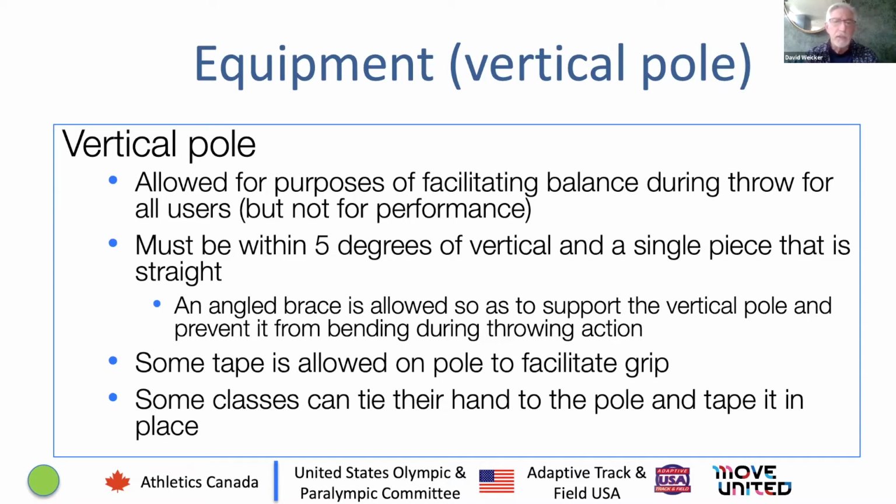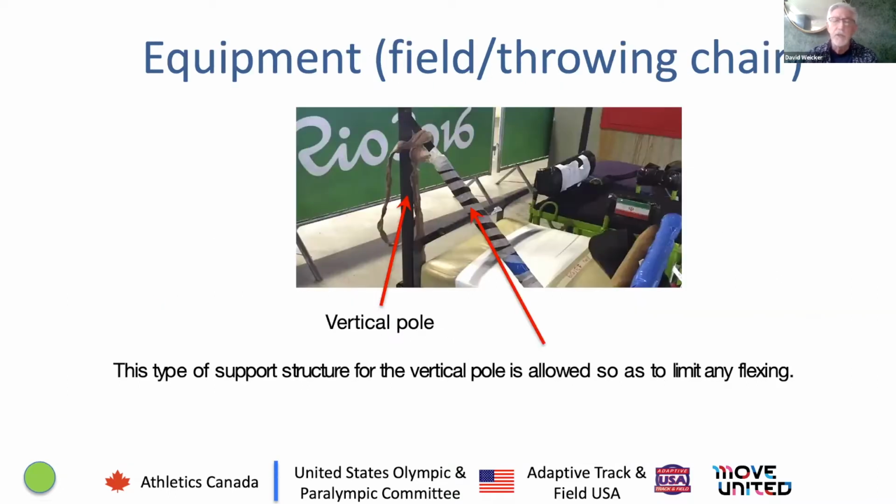Now, you'll also note that some tape is allowed on the pole to facilitate the grip, and in some classes, they can tie their hand to the pole and tape it to the pole so that it gives them a little bit more support. And these are athletes that do not have the hand function that many other athletes might have. So the next is an image where you can see the vertical pole on the left, and you can see the support structure on the right, which allows the athlete to ensure that their throwing vertical pole doesn't flex too much when they're using it.